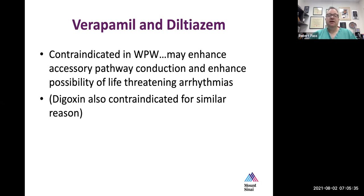That includes, by the way, if somebody presents with rapidly conducted AFib. If you were to give somebody verapamil, it could easily enhance conduction and turn that AFib into VFib. So please never use verapamil or diltiazem in the setting of WPW. Digoxin is similarly contraindicated, but we've discussed in prior lectures that digoxin is used by some cardiologists still in the newborn period for the treatment of SVT in the setting of WPW. There are some cardiologists who believe that the risk of rapidly conducted pre-excited AFib is so small that it's reasonable to use digoxin in that age range.